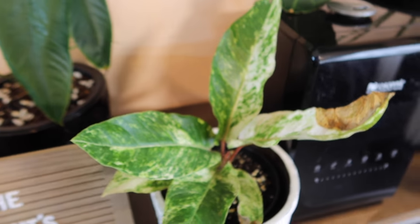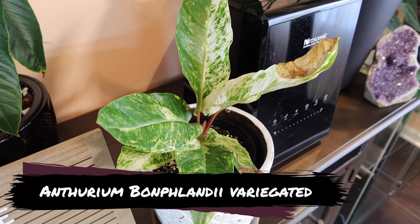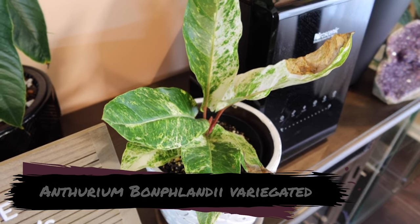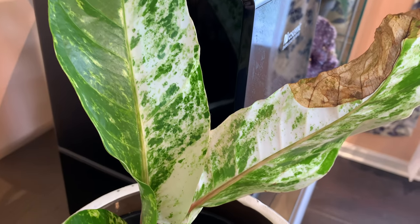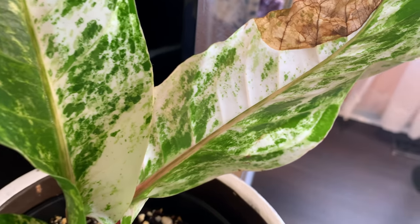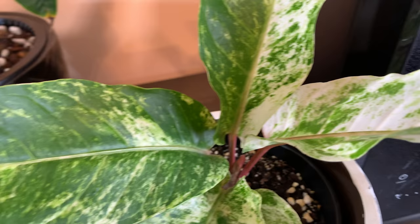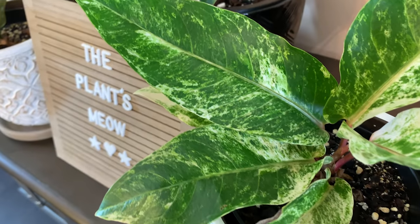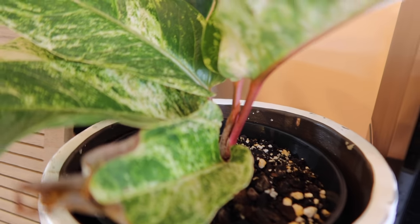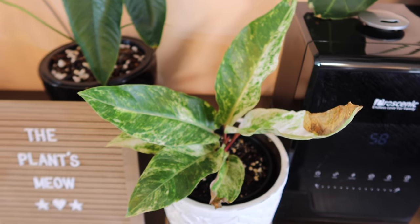And sorry if I'm pronouncing this incorrectly, but I believe this is an Anthurium bonplandii, and it is the variegated form. I love, love, love this one. The amount of white in its leaves, just super pretty. And it has these really cute pink petioles on it. Absolutely stunning plant.